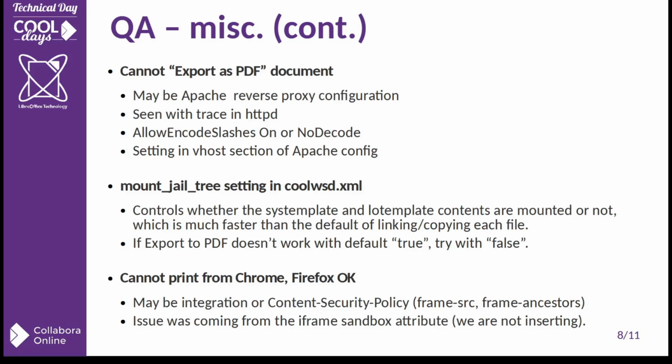Or someone cannot print from Chrome but can from Firefox. It can be an integration or content security policy issue. In one case the issue was coming from the iframe sandbox attribute, which we are normally not asserting.